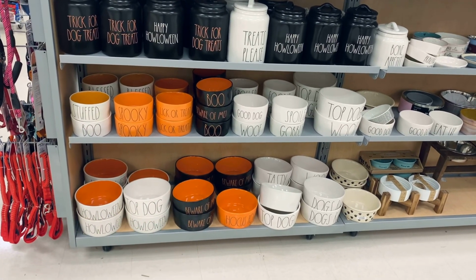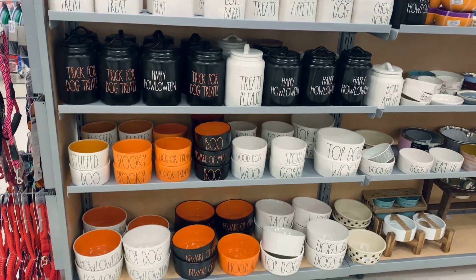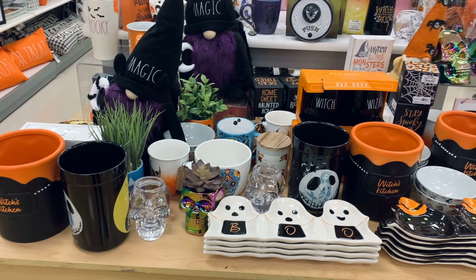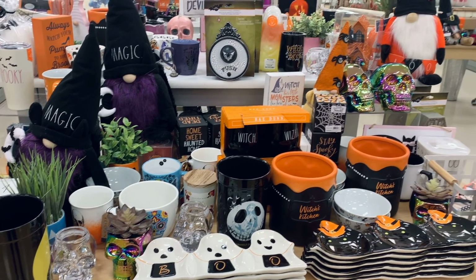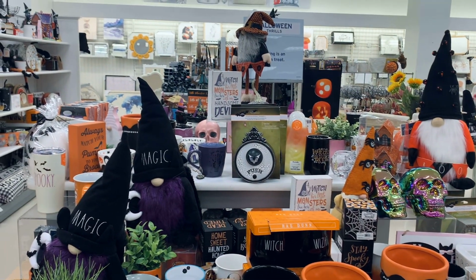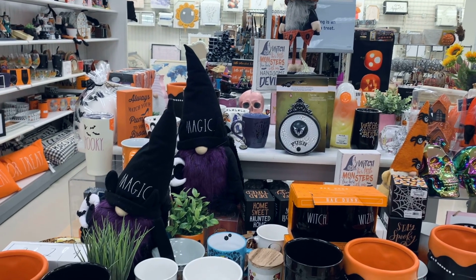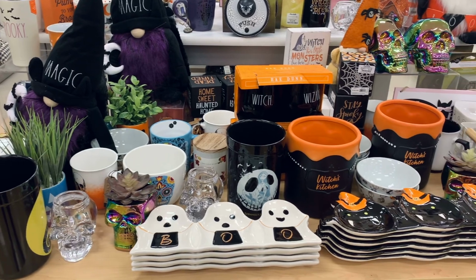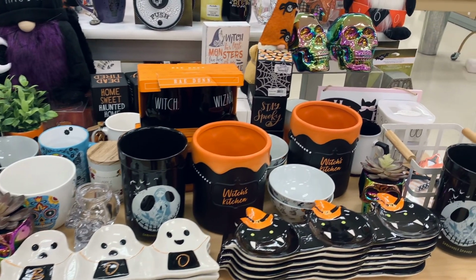Marshalls. Let's kick it off with some Rae Dunn dog and cat bowl stuff. And then some more Rae Dunn stuff right here on this very front table as we walked in the door. This was interesting. I hadn't seen this much Rae Dunn since we had started, but it was very cool to see some of the stuff. I'm not the biggest Rae Dunn fan. I think you might know that by now.